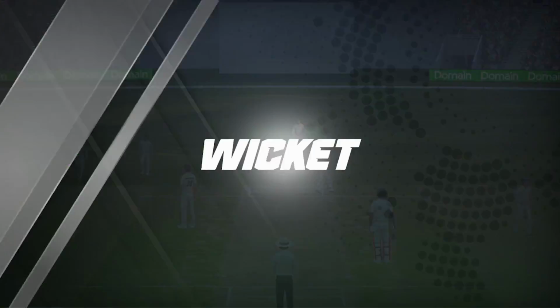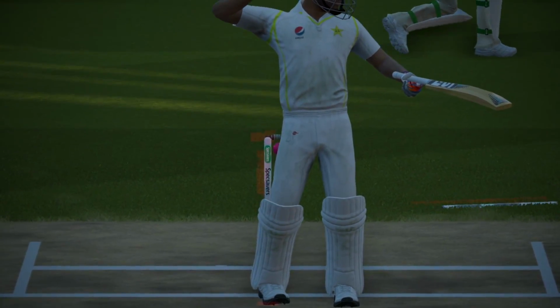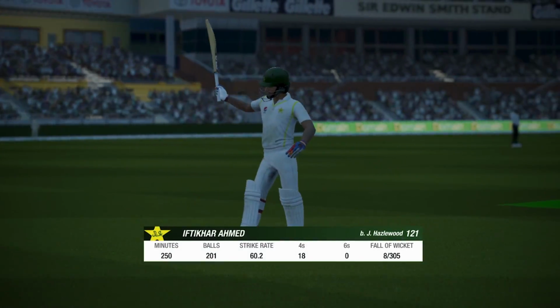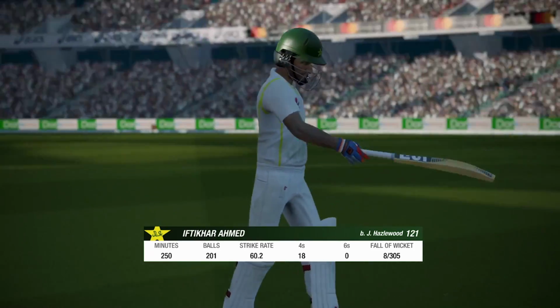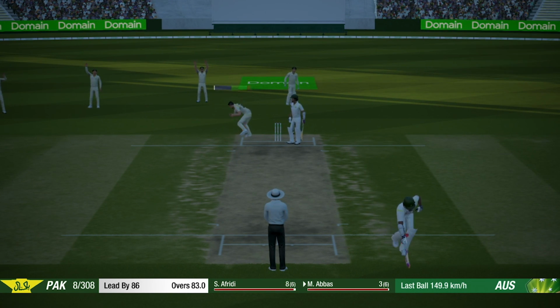The big one too, of Iftikhar Ahmed. Just see that swing in, and it maybe even straightened a bit after it bounced. A very, very quality delivery. Didn't continue its trajectory down the leg side there. Josh Hazelwood gets his first wicket. It's Iftikhar Ahmed gone for 121. And now we'll just wait and see how much more Pakistan can put on.